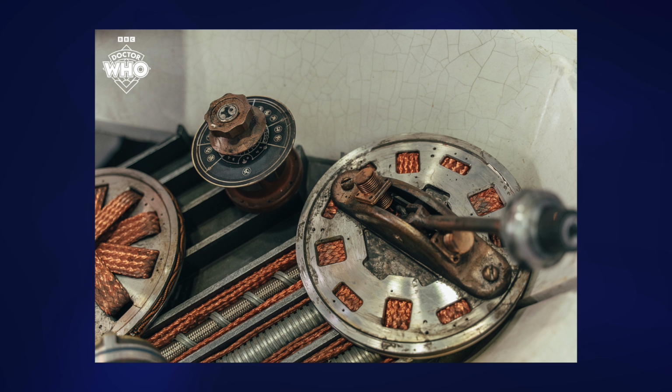I think for Series 1, for Rose, they revealed it in the Radio Times, had a massive pull-out cover of the TARDIS interior, and that's how people saw it for the first time, as it should be. So I imagine they'll do a similar sort of thing here, and so far, apart from that leak, they have managed to keep it under wraps.